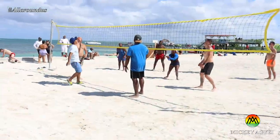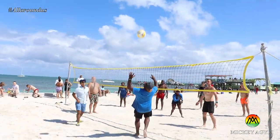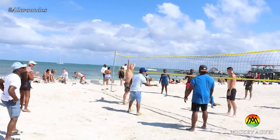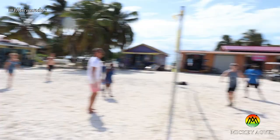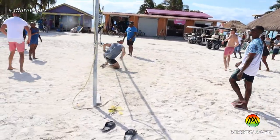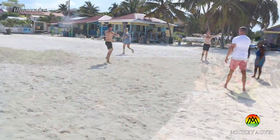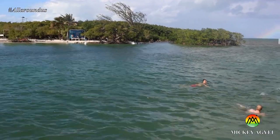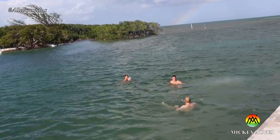Also play volleyball with your friends or the locals at the beach. And if you are feeling lazy, you can just relax at the beach or cool yourself down in the water.